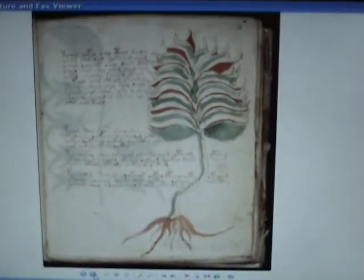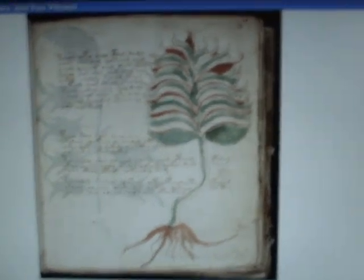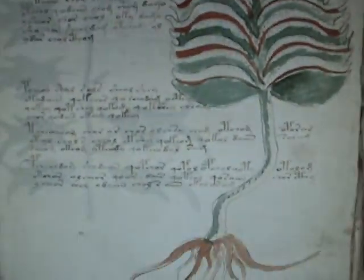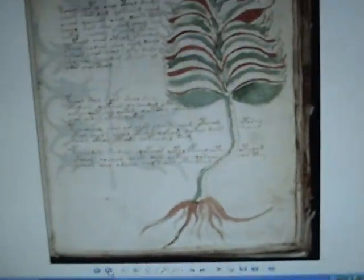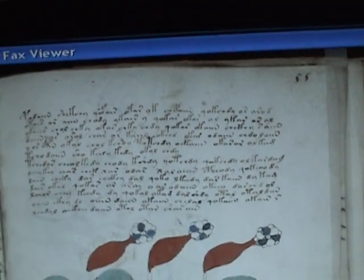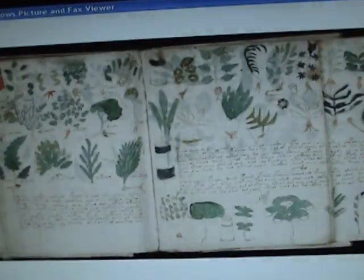I think that whoever wrote this was a botanist who studied plants. The pictures were done first, and then the script. And if you'll notice on the script, how many times have you ever seen ink script that was written after the picture, and there's no screw-ups in the script? There's no cancellation marks. There's no erasures. Nothing. That just seemed odd to me. You get one chance to do it, and that's it.